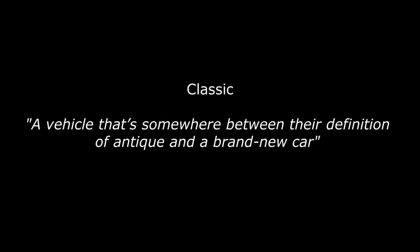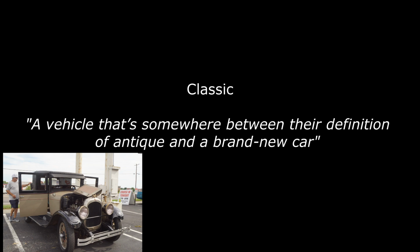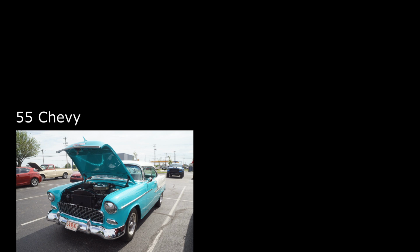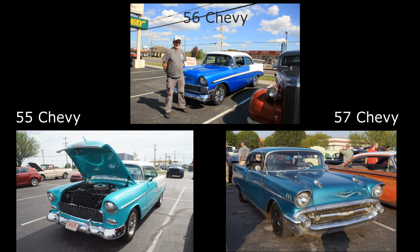As with the term antique, there is no single definition of classic accepted by all hobbyists, car clubs, licensing bureaus or insurance companies. Some people use the term to describe a car that falls somewhere between their definition of antique and a brand new car. Others use it to describe specific models. For example, the 1955, 1956 and 1957 Chevrolets are often called the classic Chevys.